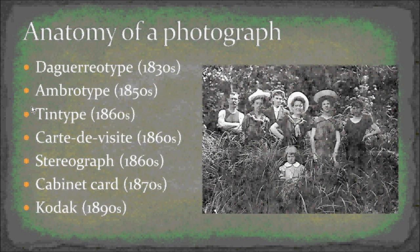So this not only tells you a little bit about photography through the years, but it actually pigeonholes your photo into a bracket of time, and we can use that later.